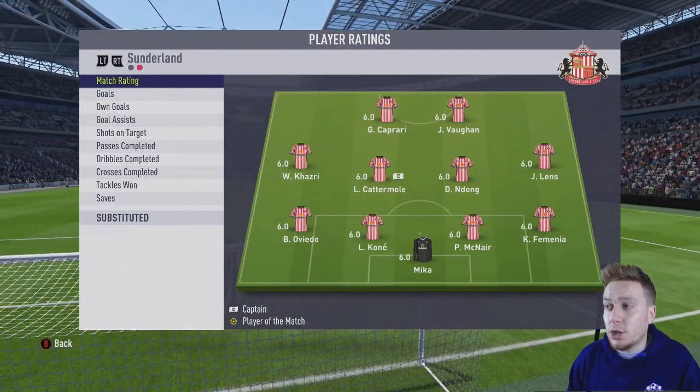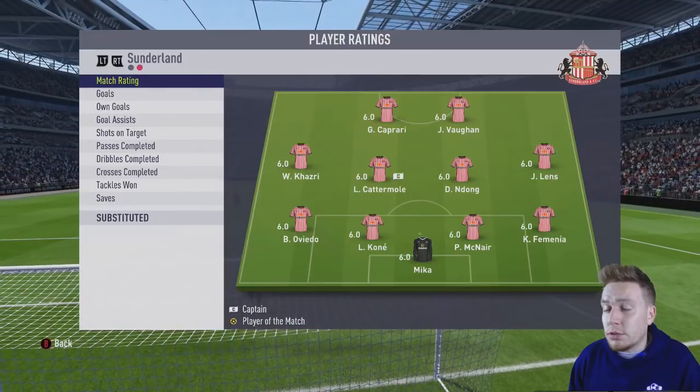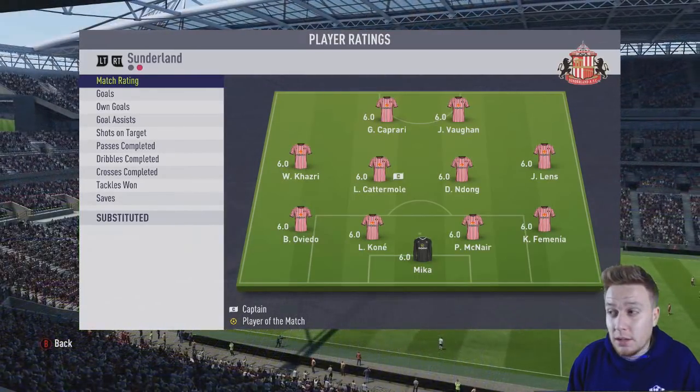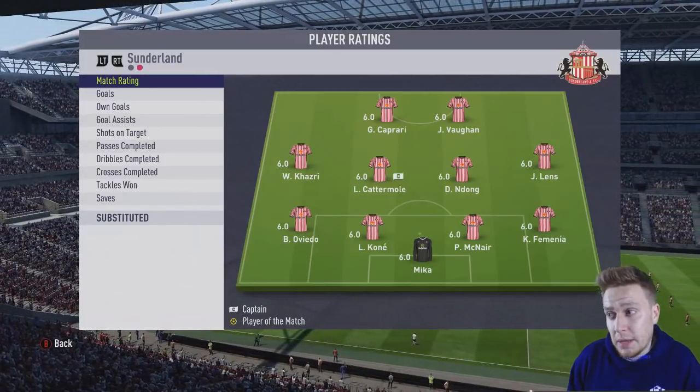Sunderland lining up 4-4-2. I like that. I'm glad, respect to them for not coming here and playing 5 at the back and trying to escape with just a point. Not a great deal of quality in the squad, though, I must admit.